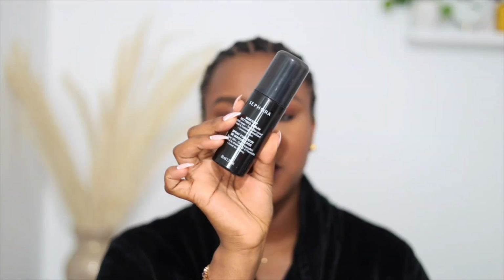And I'm just going to blend out everything I have using pressed powder. I'm using the Charlotte Tilbury pressed powder to blend out my face. I'm going to blend out my setting powder. Go ahead. I'm using the Sephora setting spray to lock everything in. No matter what you do, lock it in. You have to lock it in.